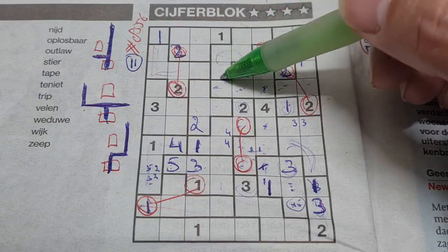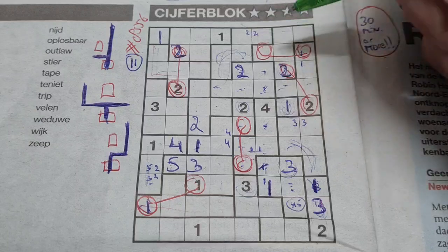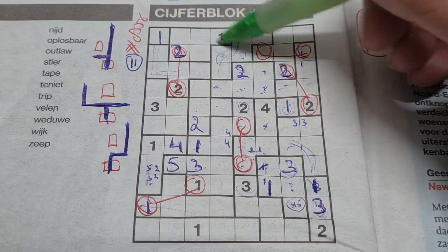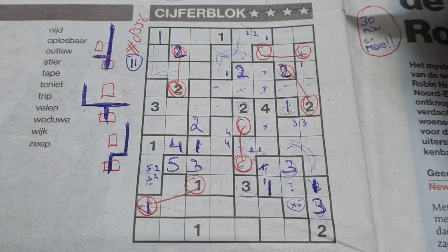Then these three boxes surround the two can be two, so the two could be here, could be there. These three boxes surround the one can be one, so the one could be here, could be there.